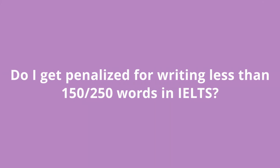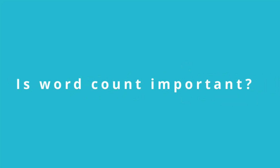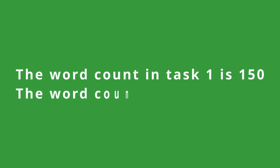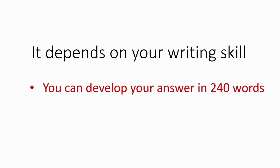So, do I get penalized for writing less than 150 and 250 words in IELTS Writing Task 1 and Task 2? Is word count important? The short answer is no, at least not directly. Let me explain. As you may know, the word count in Task 1 is 150 words and in Task 2, 250. But it actually depends on your writing skill as a writer.